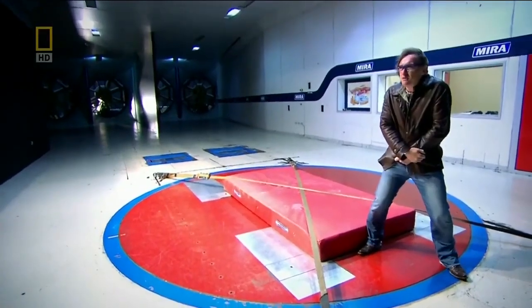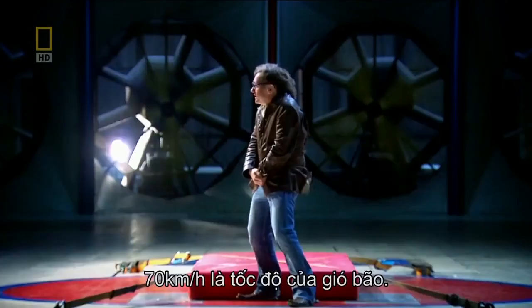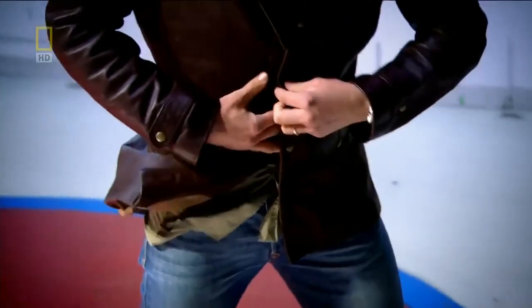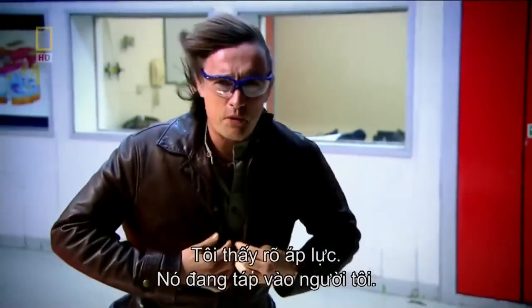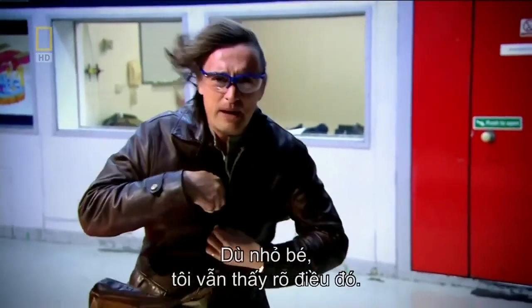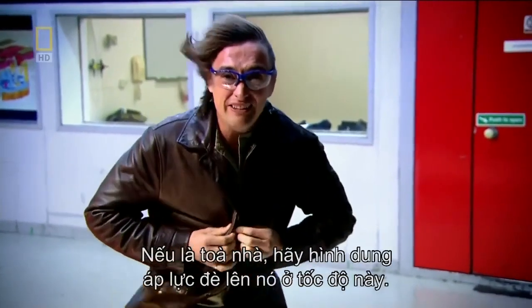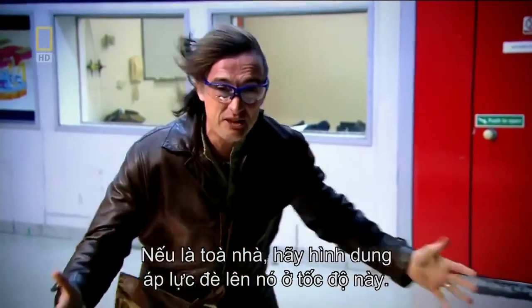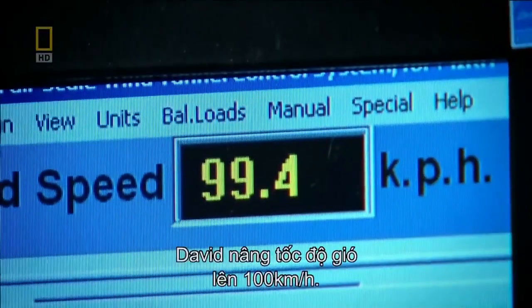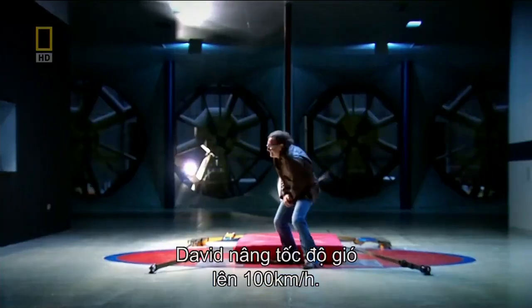So this is at about 70 kilometres an hour. That's gale force strength. Just feeling the pressure. I mean, I'm feeling that on me now. That's as a bloke, not a big bloke at that. If I was a whole building, imagine the pressure's on me just at this speed. David cranks it up to 100 kilometres an hour.